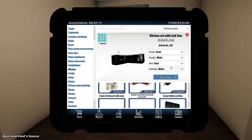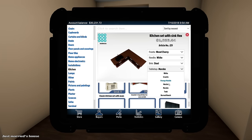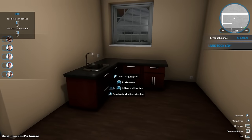Nope. Yeah, that's what was there before. Steel or wood cherry? Wood cherry looks kind of nice. What about for the tabletop? We have granite. Yeah, granite. Ooh. Granite, definitely. Or how about marble? Yeah, I think... does it match the walls too much? Yeah, marble might match the walls a little too much. Ooh. I would just do granite. Okay, let's try this. Oh! Oh my gosh!